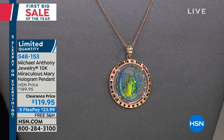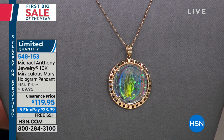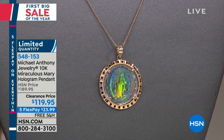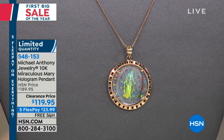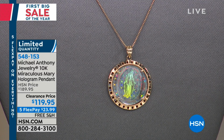This is the Miraculous Mary hologram pendant. Now you're saving $70, and this is such a unique pendant. You can see how beautiful it is just looking at it. What you can't see with the naked eye is absolutely brilliant. It actually has a special code inside. When you use this smartphone app, guess what this contains? The entire contents of the New Testament.